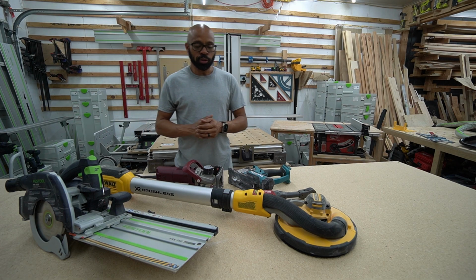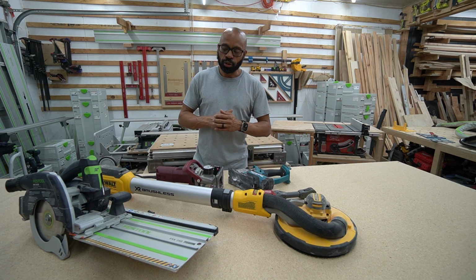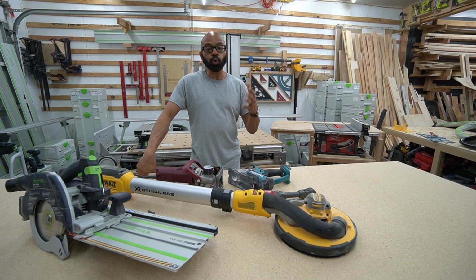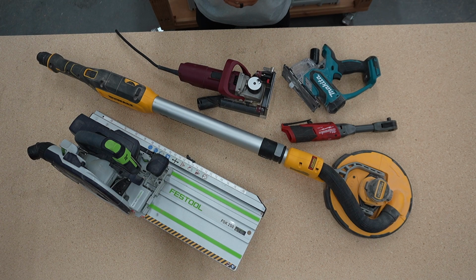So basically what I want to touch on in this video is why these are tools that, in my opinion, warrant multi-plat. A lot of times when you want to choose a platform for your tools or to build out your shop, it's convenient to stick with one brand. However, these are some tools that I picked up across different brands that I find for me to be pretty valuable. These are tools that pique my interest.